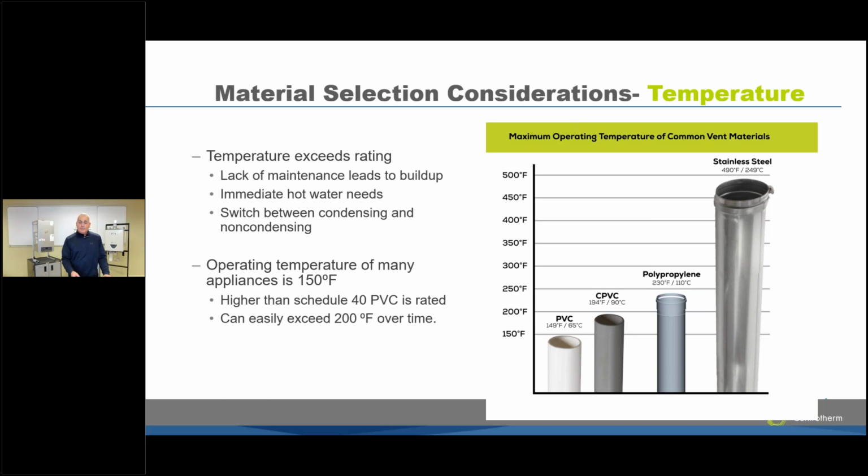You got a bigger range in CPVC, but again, you got to glue it. It weighs more. All right. You have to be aware of that. The polypropylene Centrotherm up to 230 degrees. It weighs easily 50% less, easier to run, easier to set up.